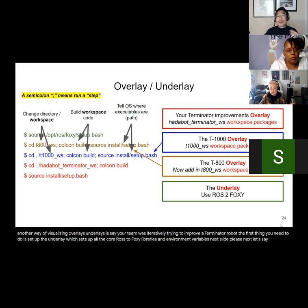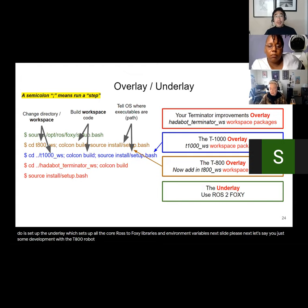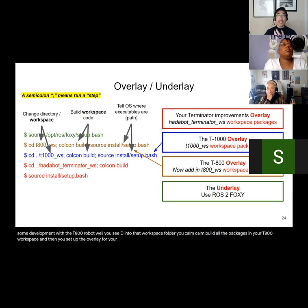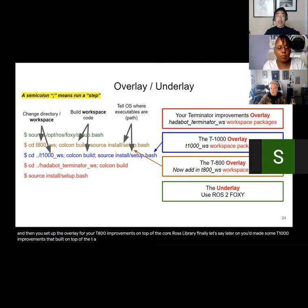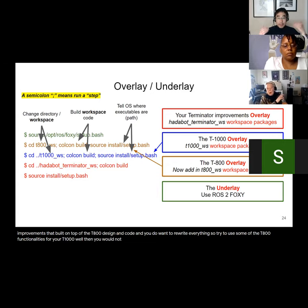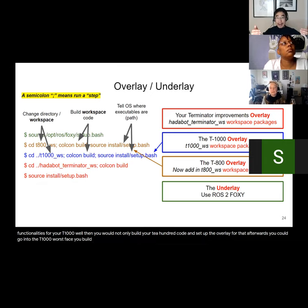Next, let's say you did some development with the T800 robot. Well, you cd into that workspace folder. You colcon build all the packages in your T800 workspace. And then you set up the overlay for your T800 improvements on top of the core ROS library. Finally, let's say later on, you made some T1000 improvements that built on top of the T800 design and code, and you didn't want to rewrite everything. So you try to use some of the T800 functionalities for your T1000. Well, then you would not only build your T800 code and set up the overlay for that. Afterwards, you would go into the T1000 workspace, you build that, and you'll set up the overlay for T1000 on top of the overlay for T800.